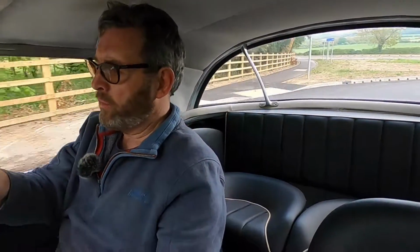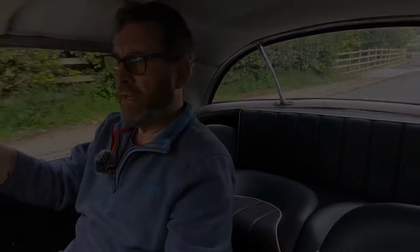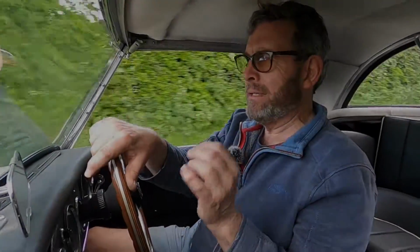So I think apart from checking the steering tracking and tyre pressures, the only thing I'd want to do is probably just tune it a bit. I think it could just do with being a little bit more advanced. But what a lovely machine. The pleasures of big Healey motoring.